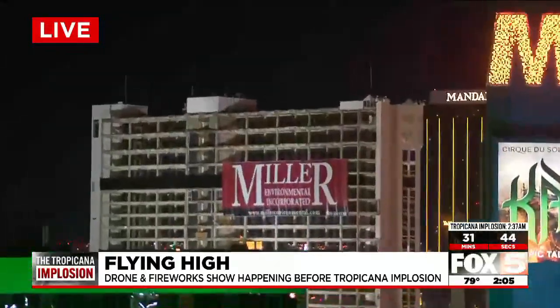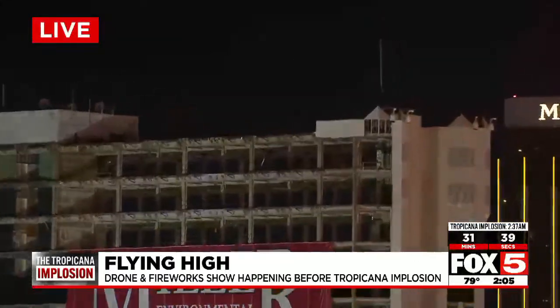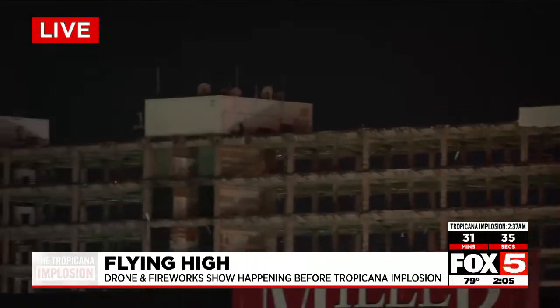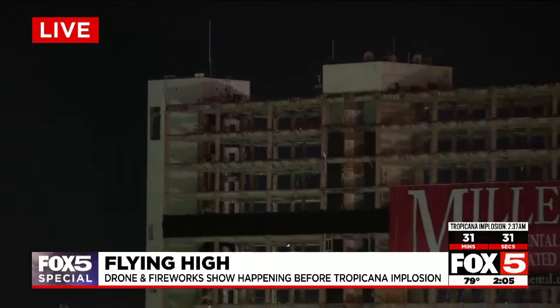550 drones, and 200 light fixtures to illuminate the buildings and make the show shine. So how do they get all those 5,000 fireworks to the top of the Trop? Well, the CEO of Fireworks by Grucci says the crew had to carry them up themselves.